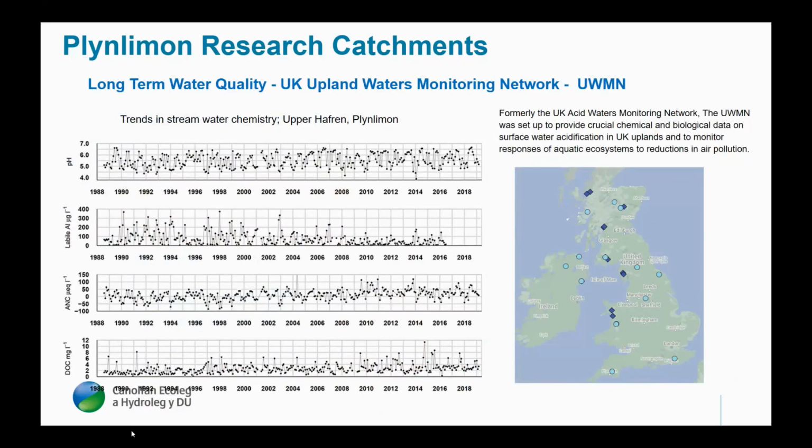It's pH, it's aluminum concentrations, acid neutralizing capacity, and the dissolved organic carbon, just to give you an example of what's there. Originally, this started out as acid rain studies. This is one of the things that moved into Plynlimon. It was originally water supply. In the 80s, we became concerned about acid deposition, and Plynlimon became a primary site to study the effects of acid deposition on upland systems.